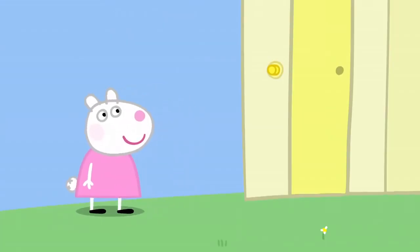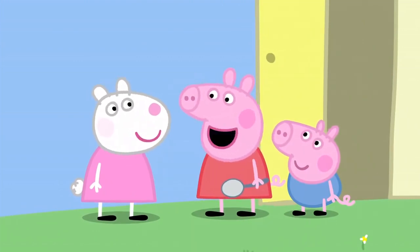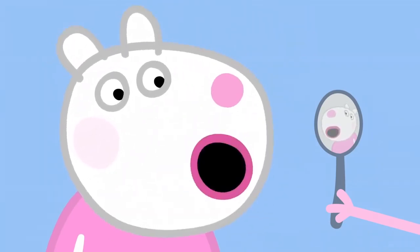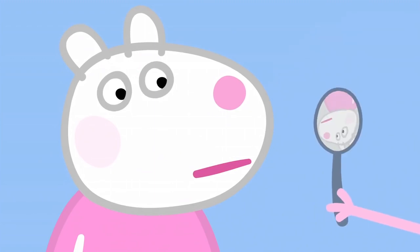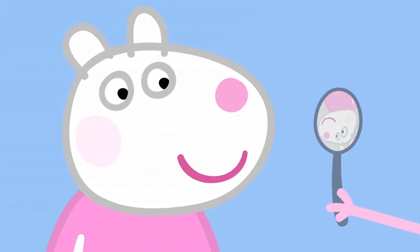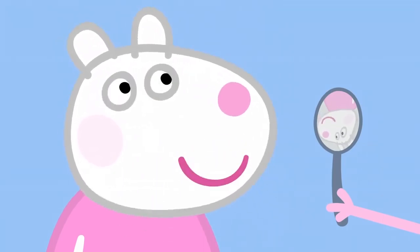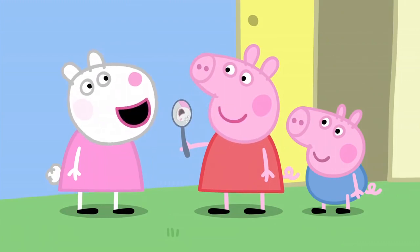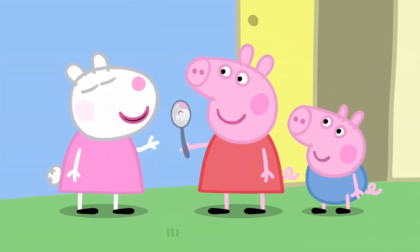Susie Sheep has come to play with Peppa. Hello, Peppa and George. Hello, Susie. Look at that. It's a spoon. It's a shiny spoon. Look, I can make you go upside down. Ooh, how does that work? It's magic. My daddy says so. Let's find some more magic shiny things in the garden.